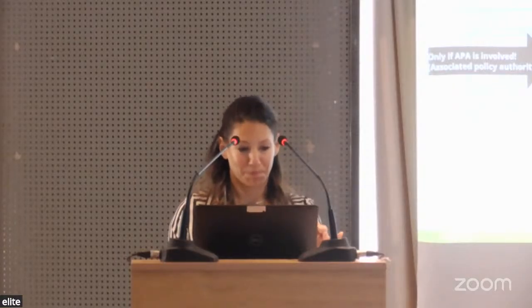For the second box, as Katerina explained, only the partners from Latvia, Slovenia, and Montenegro have to fill in this information box, because they have an associated policy authority. And for the third box, also here you have to be very precise.